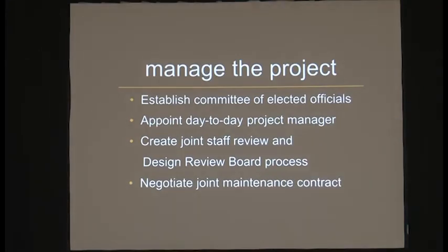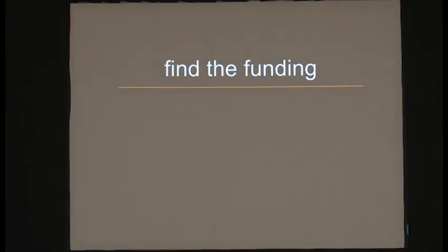One of the things long-term that we'll need to be concerned about is how do we maintain this infrastructure? Once we put in the trees, once we have these paths, how do they get swept? How do they get maintained long-term? And we're suggesting that that's probably a joint contract issued by the 4 jurisdictions in order to have consistency of maintenance that will be important to really protect and maintain what we're going to invest in.